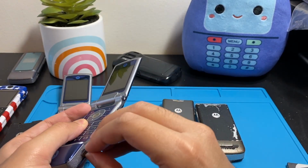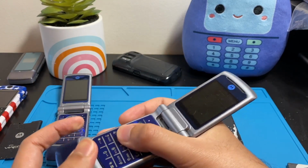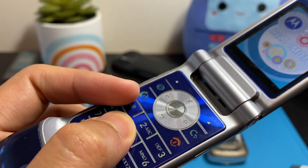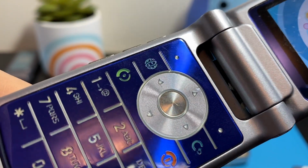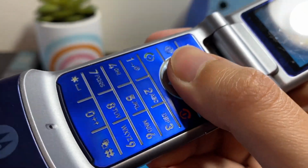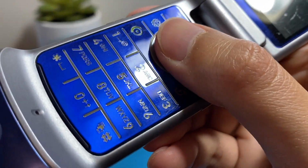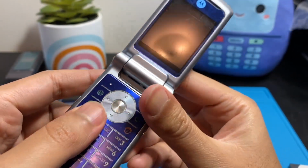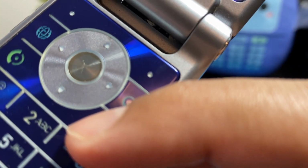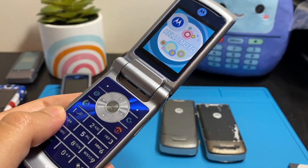This one has the charging port, the other one doesn't. These charging ports do fall off after some time. Let's plug it in. Oh, okay. I don't know if you can hear that. There's a strange sound coming from it. Let me bring it closer. There's like a buzzing sound coming from it. Let me turn it on again. There, can you hear that? There's something shorting out inside.